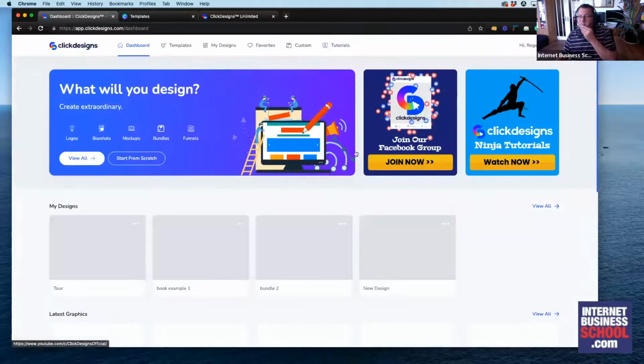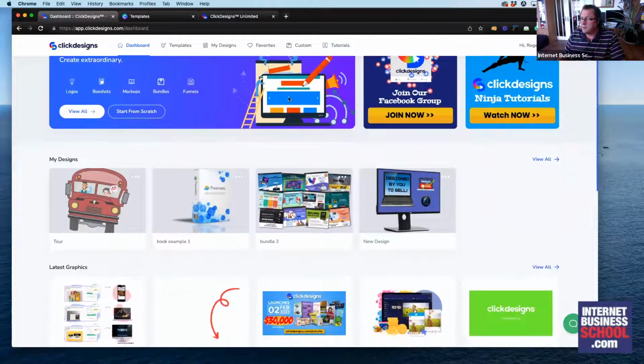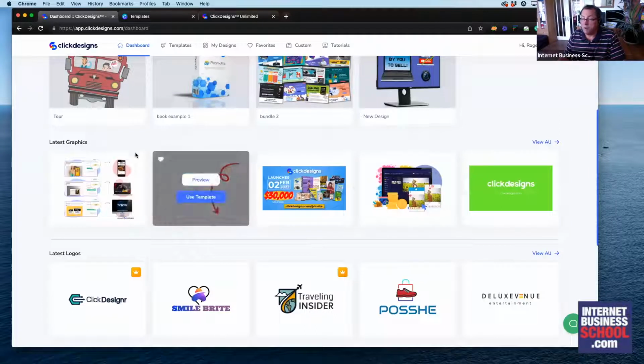Okay, so that's the main walk around. And this is where you will start creating from. There's a range of stuff that you can create. I don't have all of them in this account, but I can jump to a different account later and show you some other bits and pieces. But you can create logos, box shops, mock-ups, bundles, sales funnels. More graphics are being added all the time.